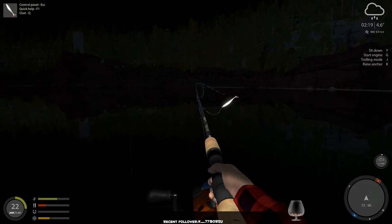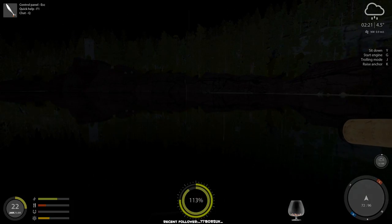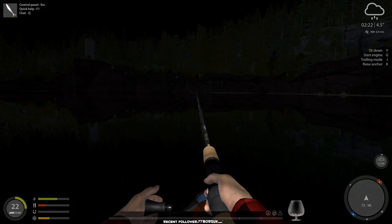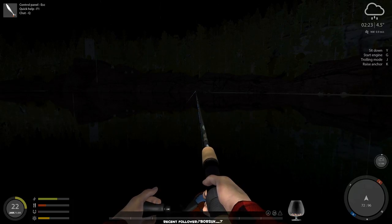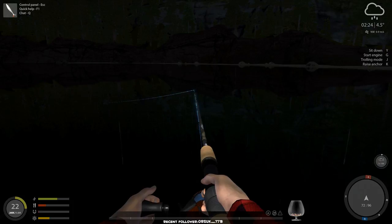Okay, I'm going to try and bounce this across this deep hole here and just see if we get a take on it. I do believe having the look section up, and you saw how much fish, how much food I was eating and stuff.